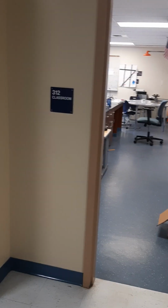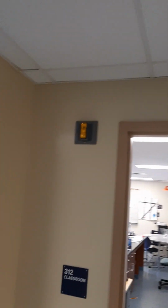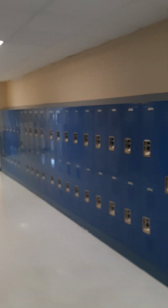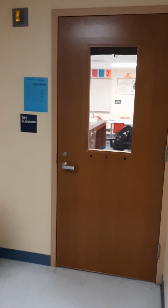This is another classroom right here. As you can see, here's a speaker. These are your lockers right here. And here is more of, as you could see. And yeah, there's your sensor right there. And here's the classroom entrance.